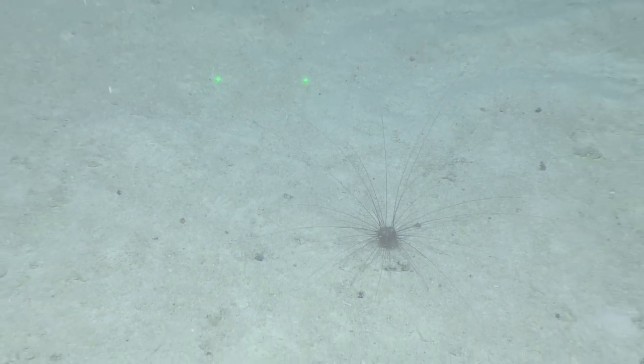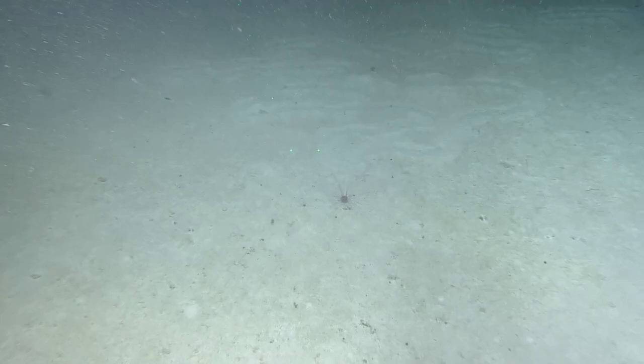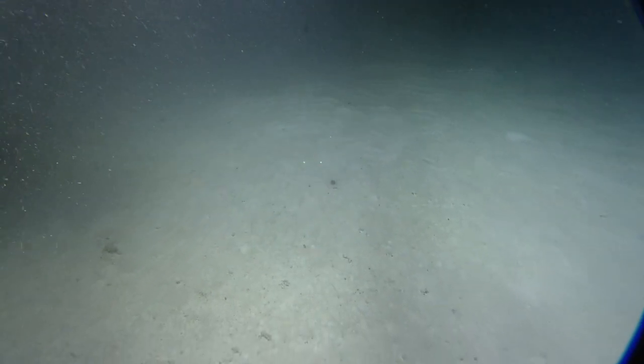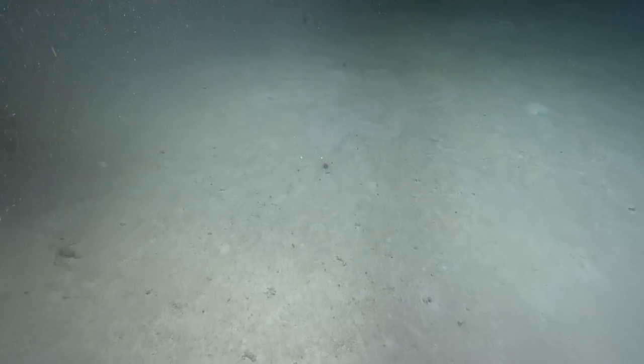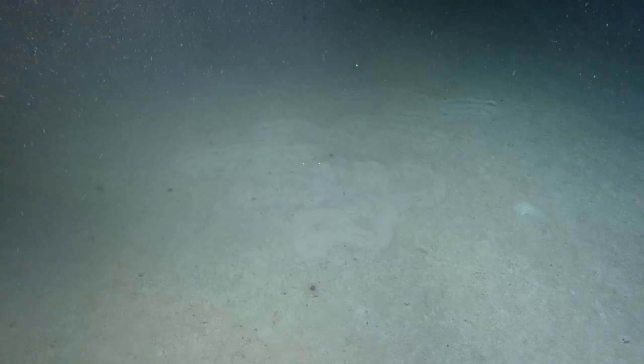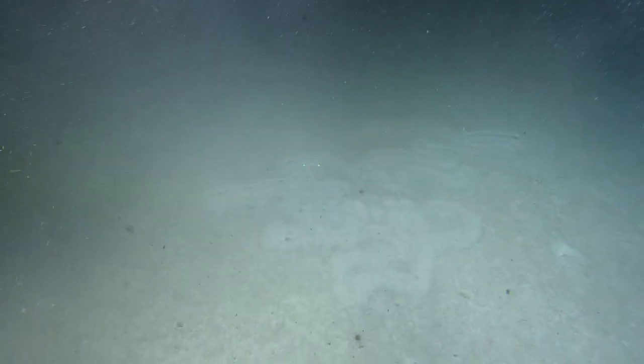Has it been zoomed in this whole time? Yeah. Oh, I wasn't paying attention. We were just living in the sediment for a little while. We're trying to get better pictures with the Triclops, so we're messing with some of the settings. Oh, nice. It looks better now.